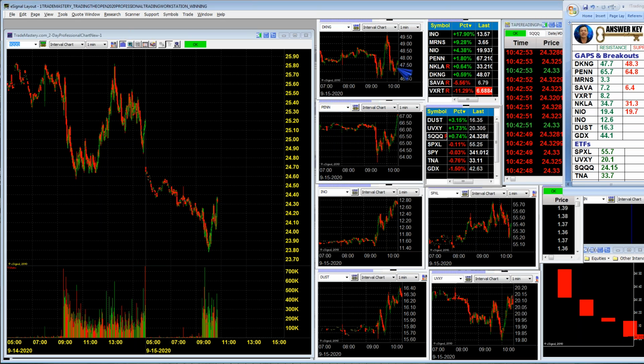Oh, that's good. But believe it or not, my protective stop on my overnight hold in this, that's slightly underwater here, is the 23.7, and that never hit, so that's good. Dodged a bullet. Missed it by that much.